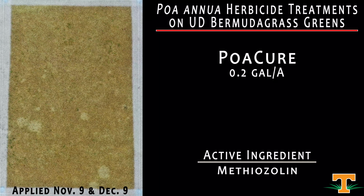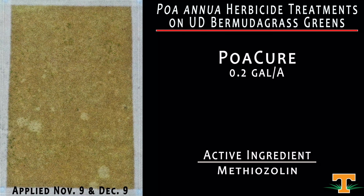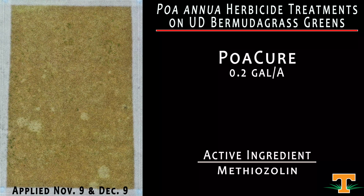Here is what we would hope for when using PoaCure for controlling the Ultradwarfs. In this plot, we have made two applications at that same 0.2 gallons per acre rate. One in November, one in December, and we can see the jump in efficacy from two applications. And it's not perfect. We can see there are some straggler plants remaining throughout this plot. It probably would have benefited from a third application as well.